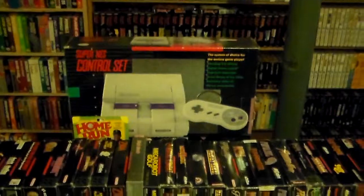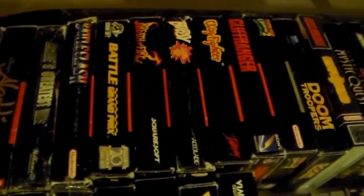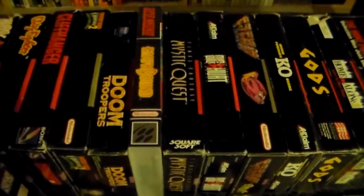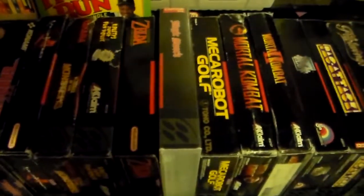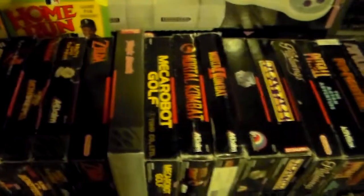Okay, here's my boxed Super Nintendo system with the Ken Griffey Jr. game included in it. And boxed games, I don't have too many, depending on how you look at it. I got some good stuff here. Breath of Fire box, the Donkey Kong Country 2 box. Earthbound, that's a case probably from Blockbuster, but still better than having it loose. Illusion of Gaia, that's a game everybody likes. Of course, Legend of Zelda: Link to the Past right there.